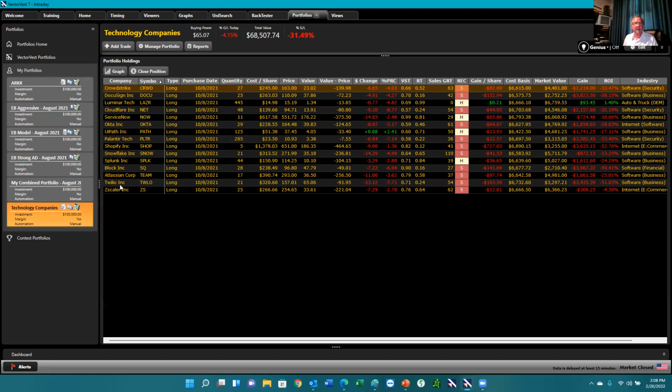Okta. One stock's up. Luminar. Splunk is in there. Snowflake, Square, Atlassian, Twilio, Zscaler. So all the big technology companies that everybody's probably heard of. That's funny. So you can see what high interest rates do to high growth technology companies that may not have earnings. That's crazy. This is a backdrop to Cathie Wood's portfolio.